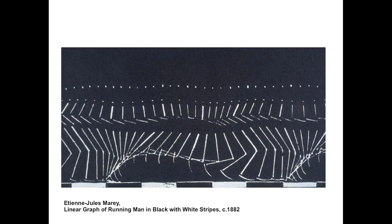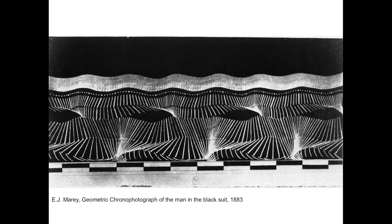Marey also on one plate made multiple exposures, again in quick succession. In this case, he had a man run across the frame. What these dots and lines are, it's the head with a piece of reflective material, shoulder, the arm, and the legs and the feet. So as they reflected light as the man moved across the frame in this series of pictures, again, we get the illusion of movement in a kind of abstract but studyable way.